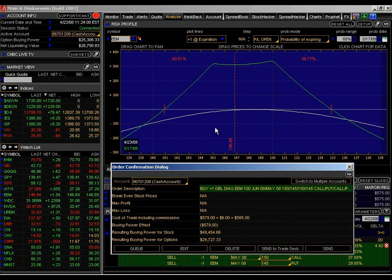The second rule is options expire, and we're taking advantage of that because we are setting ourselves up for an expiration date in the future by using this green line as our profit target. And that's why these positions are really very powerful, because it takes advantage of the two biggest rules of the market.